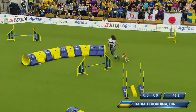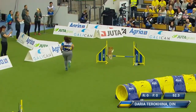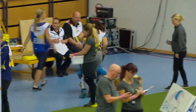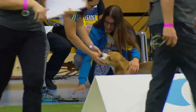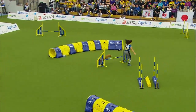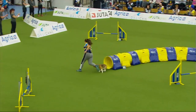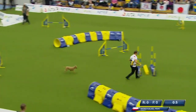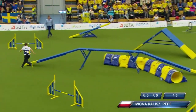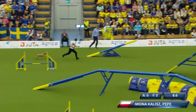Very good. Just one jump to go. Will she get around? Don't crush. Oh, 52-53. Nice. Well done, Daria. Very nice run. Ooh, look at that. This will probably give her some time faults, unfortunately. 2.53 at the moment. Right now running is Polish team Iwona Kalisz and her poodle Pepe. Fast poodle.